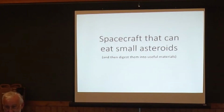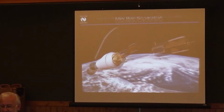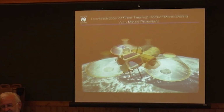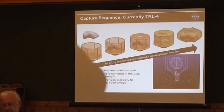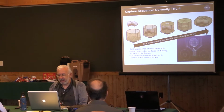So here we come to the spacecraft that actually can capture these and use them. First of all, we would fly a very small demo of this. This is like a tiny toy version. It would be launched with its own asteroid, which you see following behind, and it would then turn around, swallow it, and just prove that you can do this maneuver, basically. The technology for bags to enclose asteroids is about TRL-4, I think, right now.